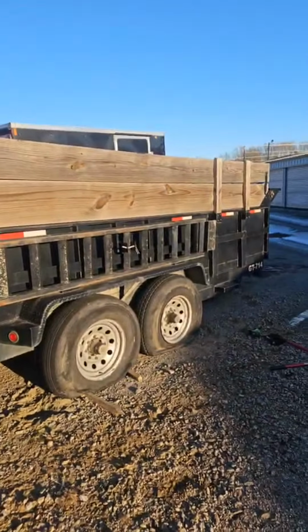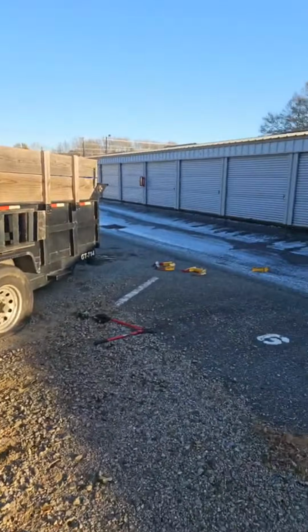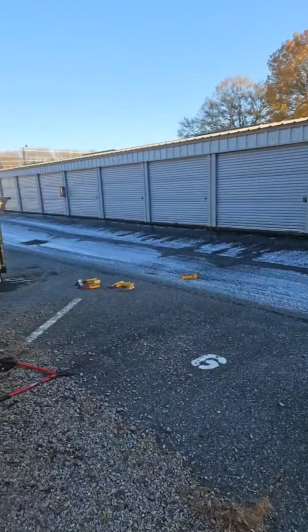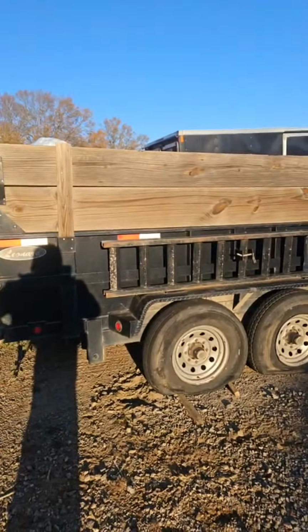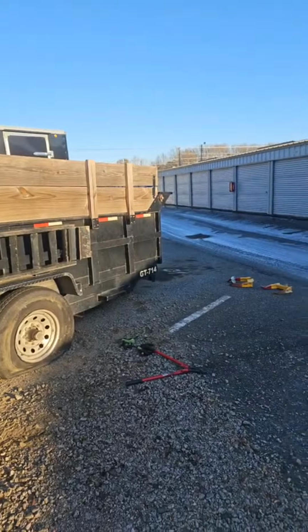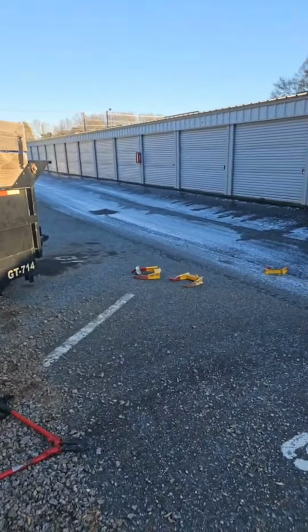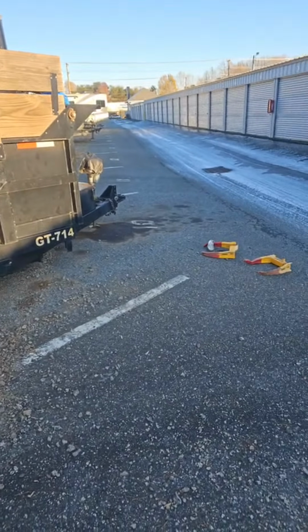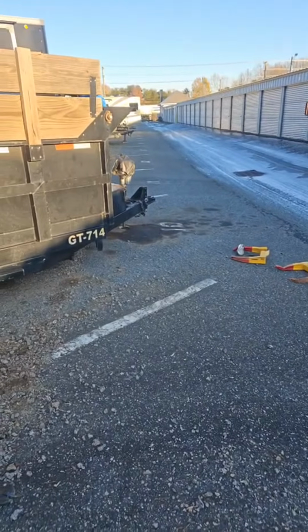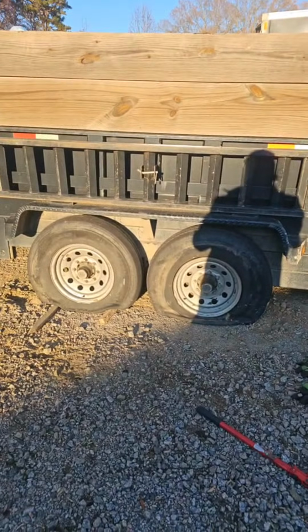So I'm here on an impound. This is at a Safe Nest storage. They call us several times a year for people parking their stuff here and not paying, or parking in somebody else's spot. So this trailer here is in spot 10. They're not paying for this spot. Somebody else is paying for it, and they don't know who the trailer belongs to.